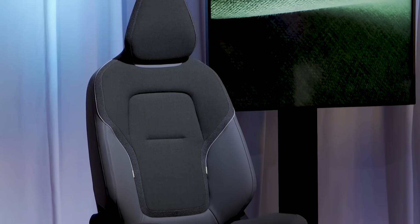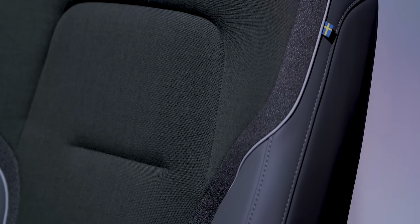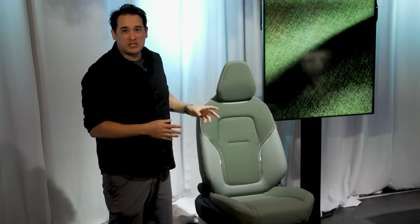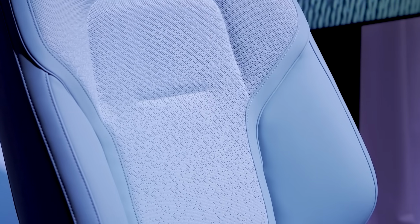Volvo was able to give us a taste of some of the other color options that are available in the EX30. And they're based around what Volvo is calling runes, which is basically different colorways. Right here, we're looking at the pine option, which is kind of a sagey green color theme. But there are also three other options, including mist, breeze, and indigo.